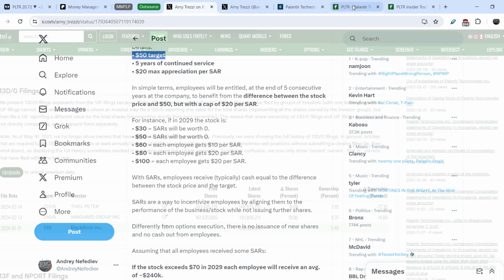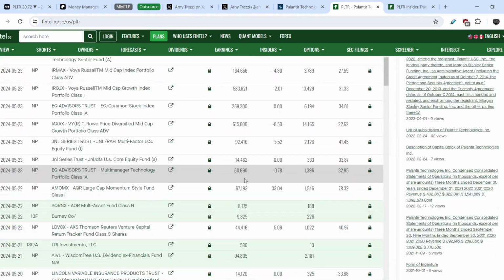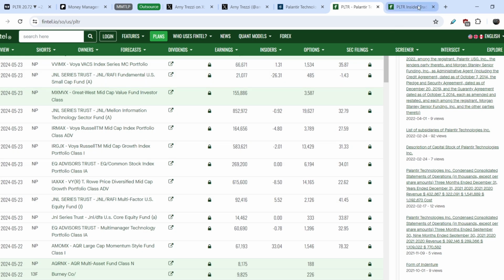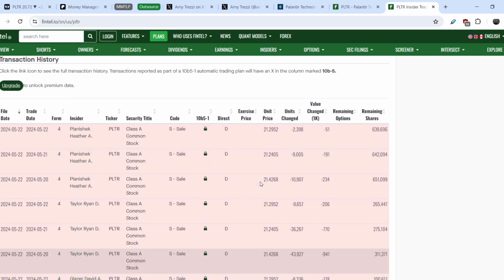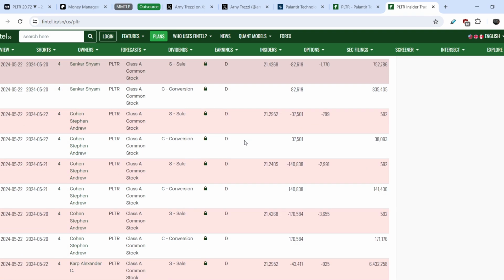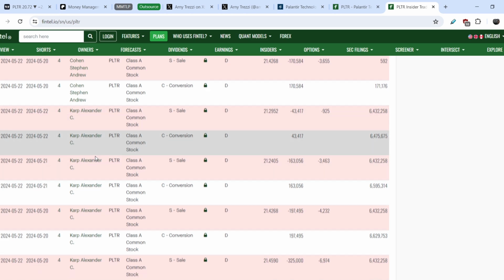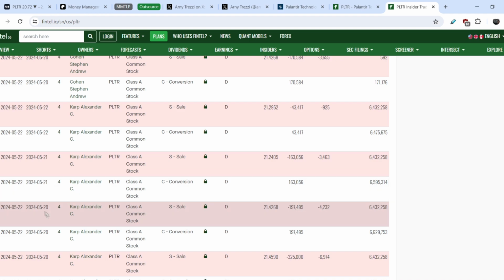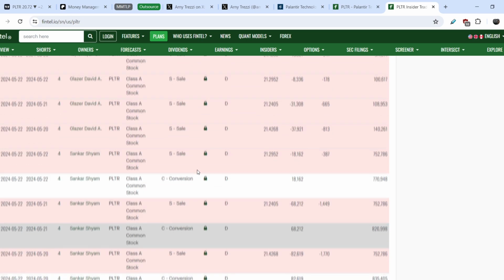At the same time, guys, I want to pay attention first of all to the list of institutional investors. We still have a lot of green rows that indicate that these companies opened completely new positions in Palantir. But if you take a look at the insider trading list, you will see a lot of blood in the streets. Just recently, a couple of days ago, a lot of insiders sold some of their shares, and it started on May 22nd from Alexander Karp himself, and he sold some of his shares on May the 20th, and right after that a lot of other insiders started to do the same.